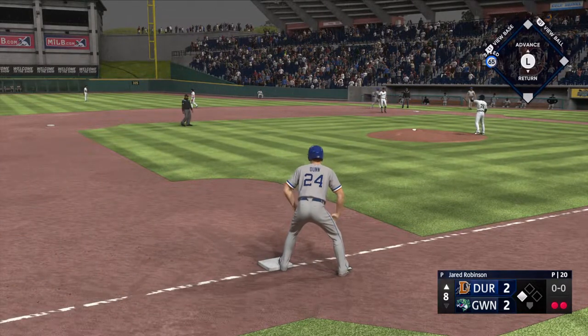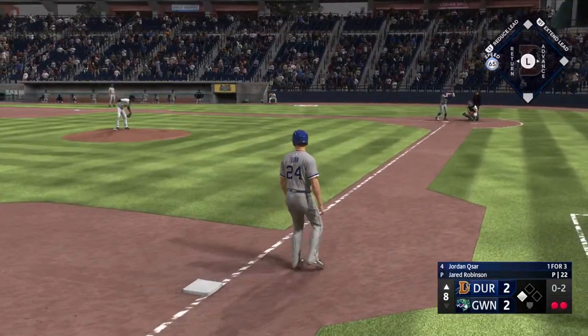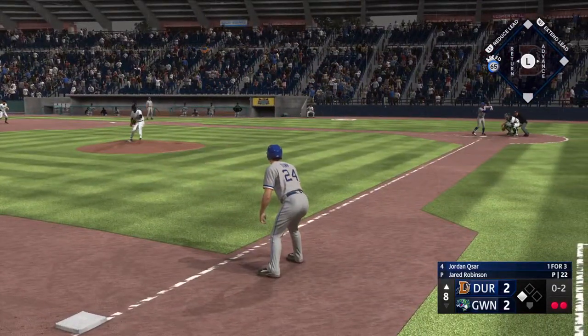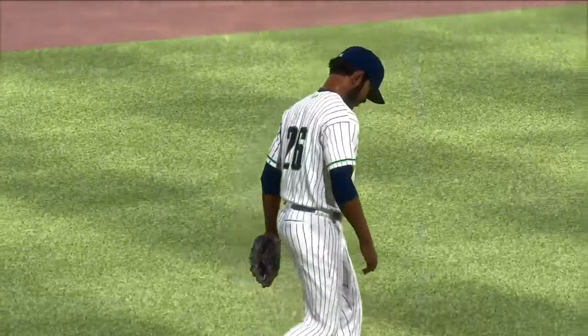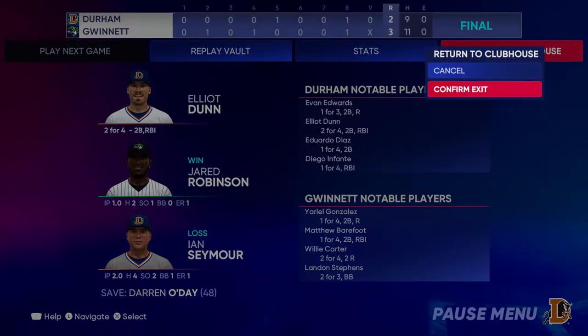Looks like the weather could actually play a factor in this one. It's coming down pretty good. Yeah, it is, and it's not too bad yet, but the field's not going to be able to hold up if the rain gets any worse than this. Got him! Good job of damage control right there. A 3-2 final score.